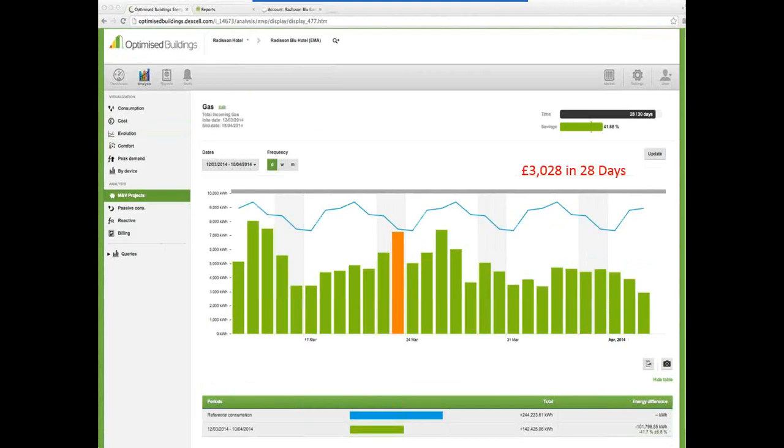Okay. This is just showing us another example of, over the first month period, again on the gas, profiling it against the same baseline for the previous year. We actually managed to save them about £3,000 over a 28-day period. And that's just giving you an example of what the screenshot looks like. Next slide, Steve.